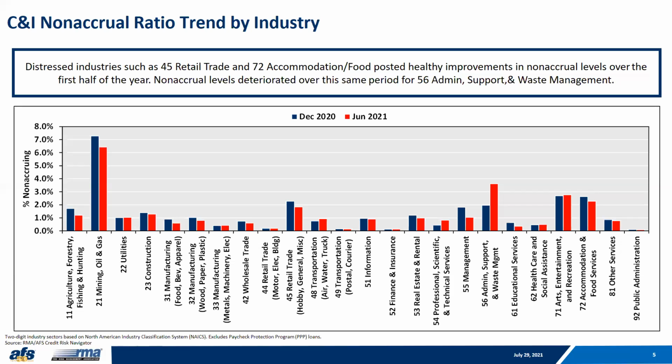So a couple of comments about this chart, which shows the percent of loans that are on non-accrual as of December 2020 in the blue column, and then June 2021 in the red column. Over the past 6 to 9 months, we've talked quite a bit about a K-shaped recovery, meaning where just a few industries would be severely impacted by COVID-19.